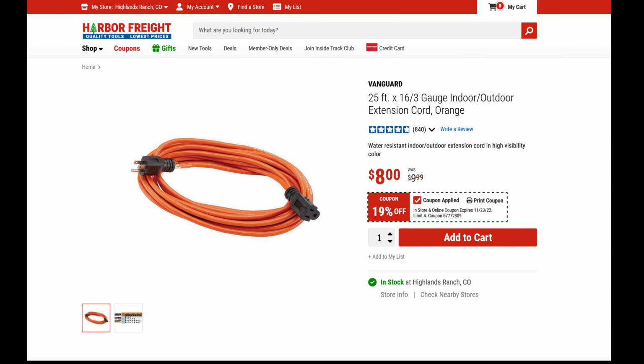And next up, we have a 25-foot extension cord for $8. Now, this might not sound like that big of a deal, but if you've looked at extension cords any time in the last year, you've noticed that they've sort of gone up in price because of inflation. So finding a 25-foot extension cord for $8 actually is a fairly good deal. This is another thing that I would recommend taking a look at if you ever use extension cords, which is most people. Now, with that being said, let's move on.